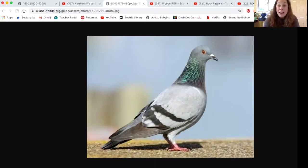Do you see the rainbow colors on its neck? Rock pigeons are famous for having different shimmery colors on their neck. Sometimes they're green, sometimes they're blues, and sometimes they're even purples and pinks. It depends on the rock pigeon. They're all a little different, but they're really beautiful with those shimmery rainbow colors. Sometimes you can see them flash more if they're in a certain light, and sometimes they're hard to see, but they always have a little shimmery color on their neck.